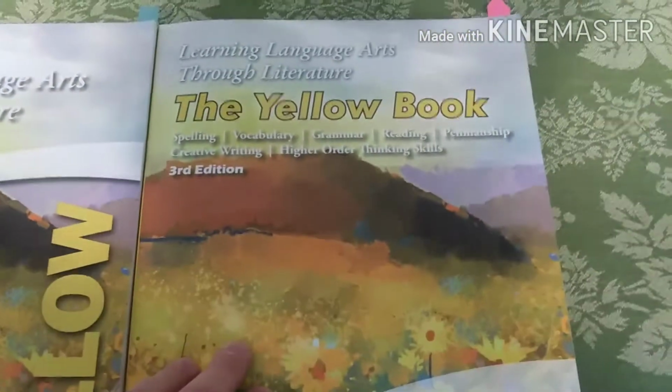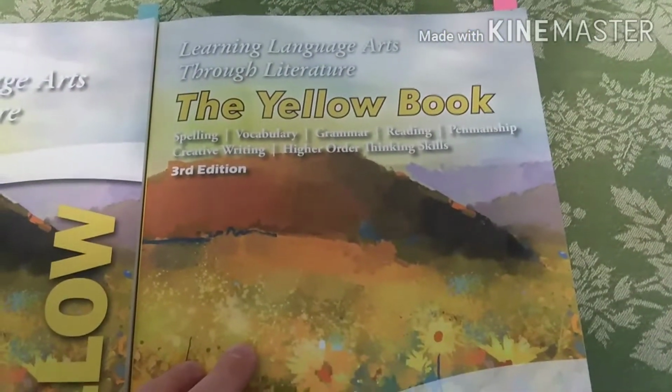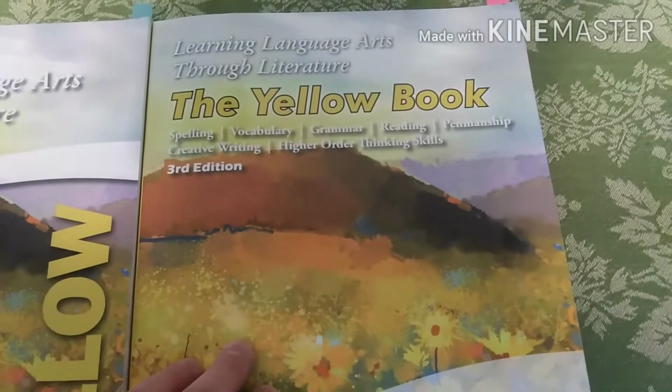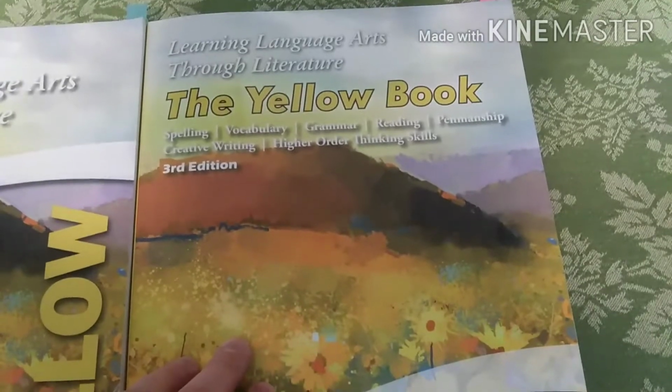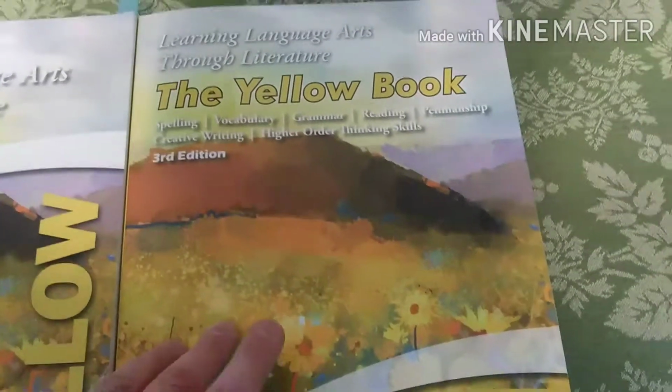This is a language arts curriculum that's all-inclusive. It covers spelling, vocabulary, grammar, reading, penmanship, creative writing, and higher-order thinking skills. This edition also has cursive in it.